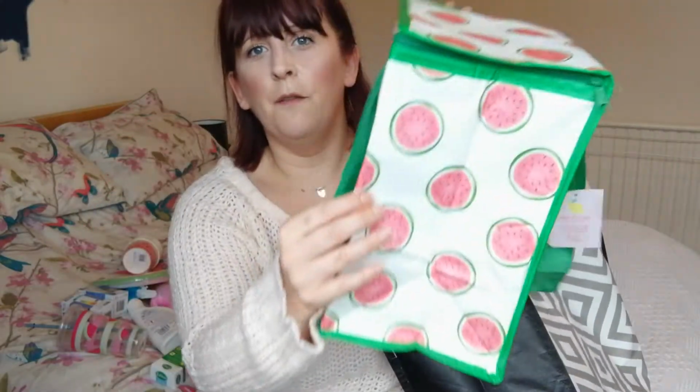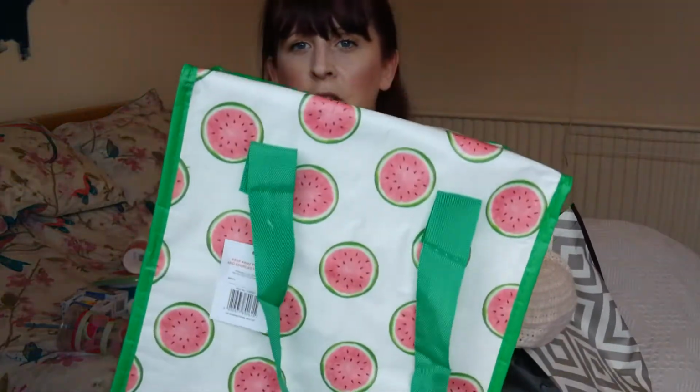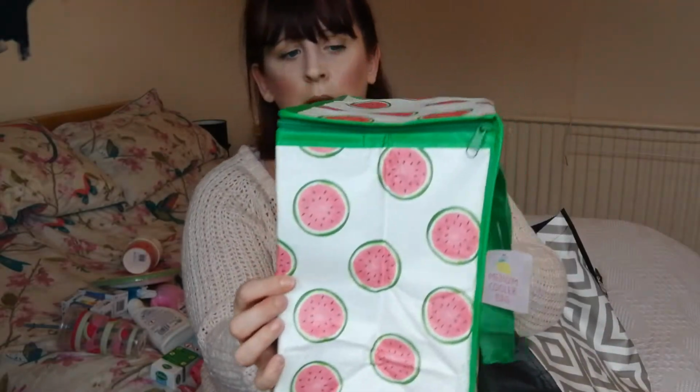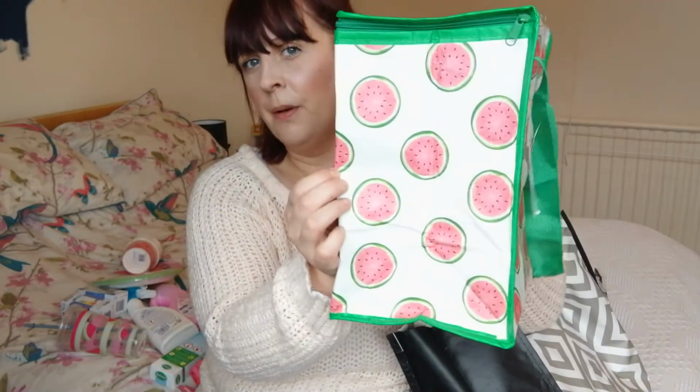So it's quite a decent size, which is great for days out. If we go to the beach or out for the day, doing something like theme parks or the zoo. Even just to fill with ice and to put cold drinks in or alcohol in for a barbecue.